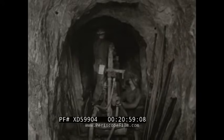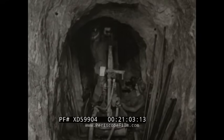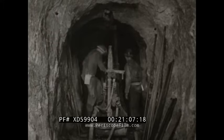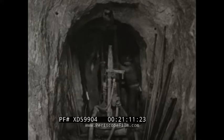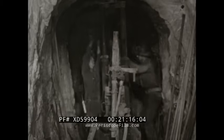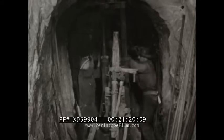To extend a drift or crosscut, which are miners' terms for the tunnels commonly used to explore ore bodies, this special machine called a jumbo is used. It can be securely anchored by jacks that press against both floor and roof. This jumbo carries two machines to drill the holes for blasting, which will break the rock.